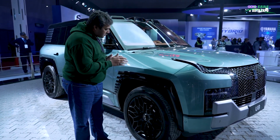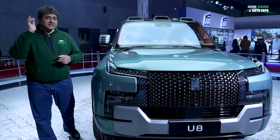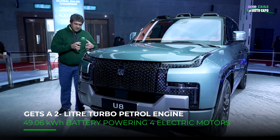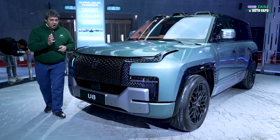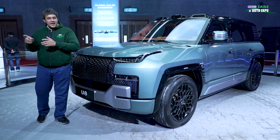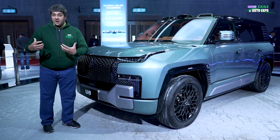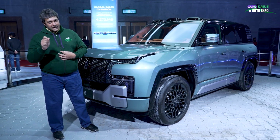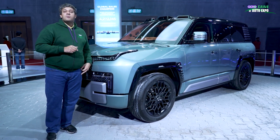Now, this one gets a 2-liter petrol engine. Is it a hybrid then? But BYD says that it is all electric. A petrol engine and an electric motor on all 4 tires. That screams hybrid, right? But it is not, because it is still an all-electric vehicle. What the 2-liter petrol engine does is basically become a generator so that you get a longer range. Now, what is that range? About 998 kilometers on a single charge. Yes, it screams hybrid, but it is not. But there are a few more details I want to tell you.